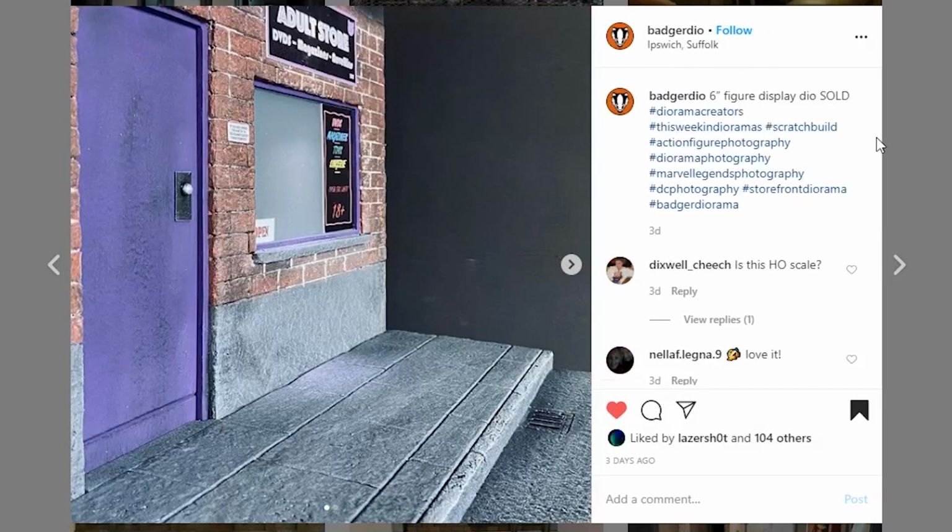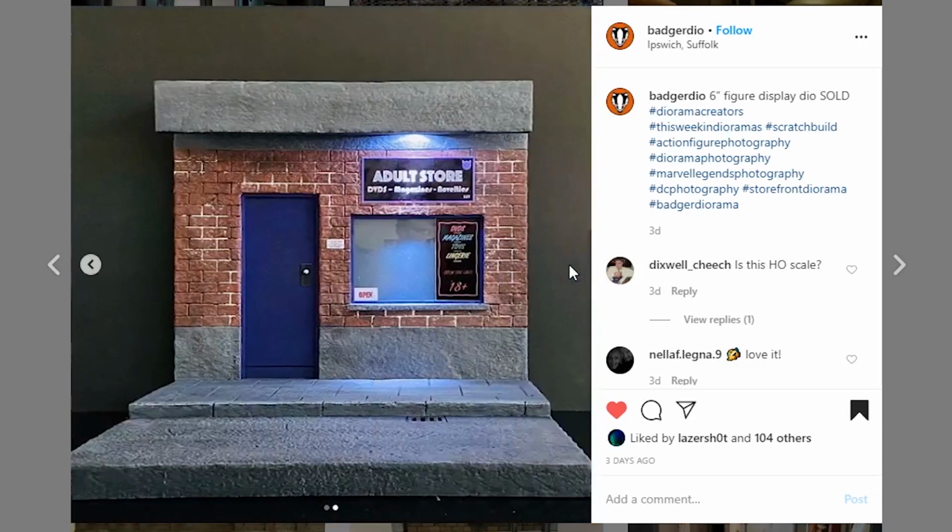This one's coming from Badger Dio. This is a 6-inch figure display. It is sold. They do lots of really nice work, and I'm glad to be able to see when you guys are able to sell your work, because I feel it's rewarding just for me to see you guys succeeding with selling your work. We're not here to sell our work, but it's great when you do. Let's go with that. I kind of walked myself into that little corner there, but anyway, back to the dio.